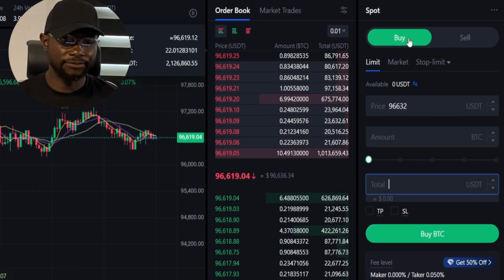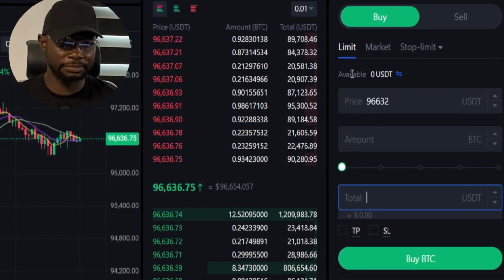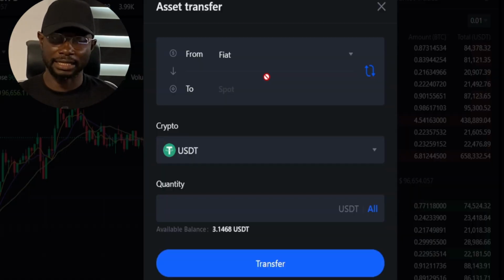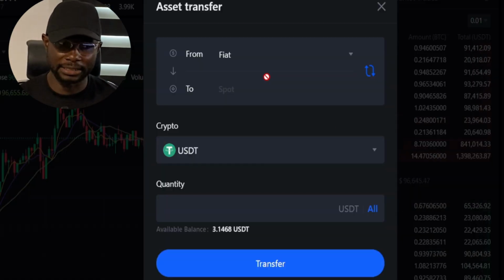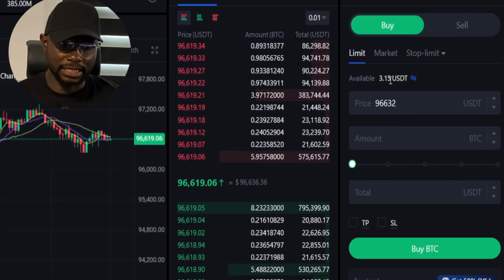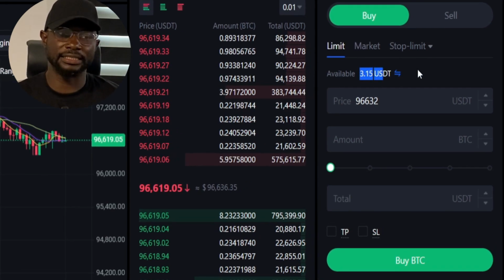Another method, even from this spot interface here, you can easily click here. Look at this place. Available is 0 USDT. You can easily click on this place. Just click here. Are you now seeing it? We arrived at the same place. Then you click on all. Good. Now click on transfer. Now you are seeing the money there or not? It's appearing. This is 3.15 USDT. So there are many ways to do that, and I think you grab it.